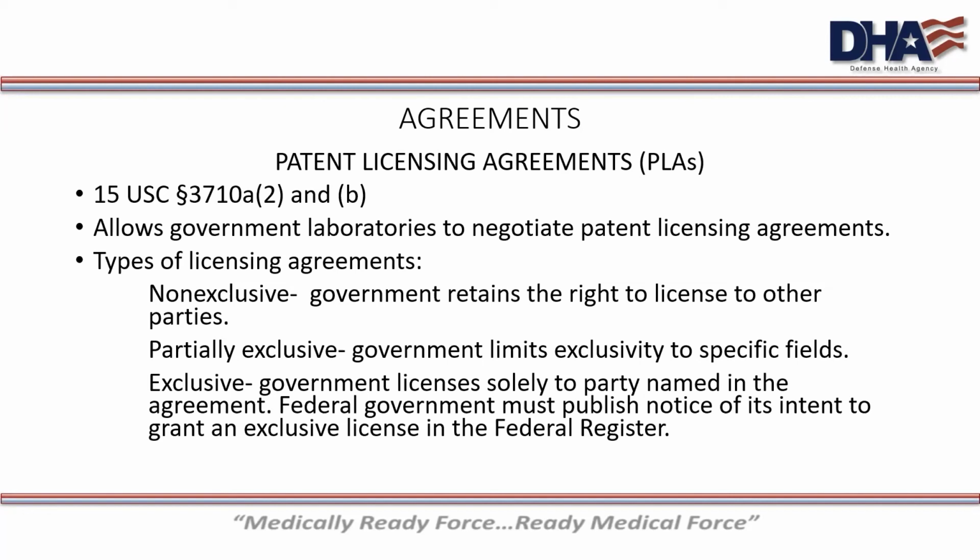There are three types of licensing agreements. One is non-exclusive, where the government retains the right to license that particular patent, patent application, or even data to multiple parties. You have a partially exclusive license, where the government limits the exclusivity to specific fields. And of course, you have exclusive licenses, where the government licenses solely to one party or a named party.